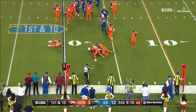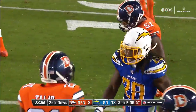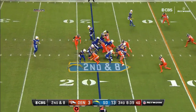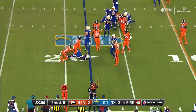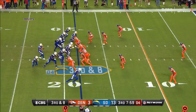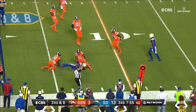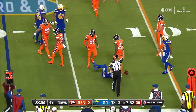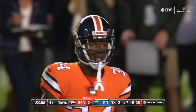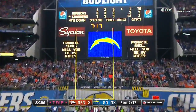There's Gordon. And he's hit and chopped up by Aqib Talib. 2nd and 8. Gordon tried to get it outside, but Miller is so quick. 3rd and 8. He came back into the backfield and then got a little dump off pass, stopped short of the first by Parks. Wow, what a tackle. And Denver again. This is Lambeau from 31. And he's good again.